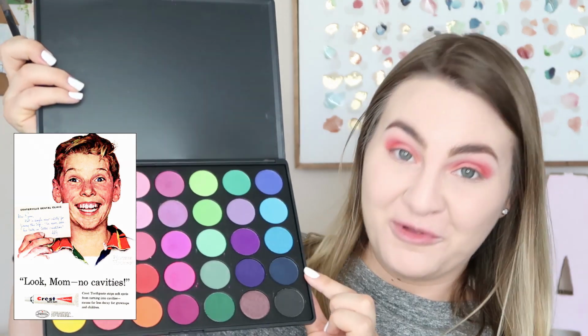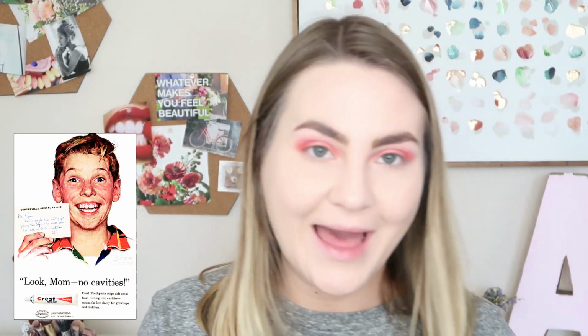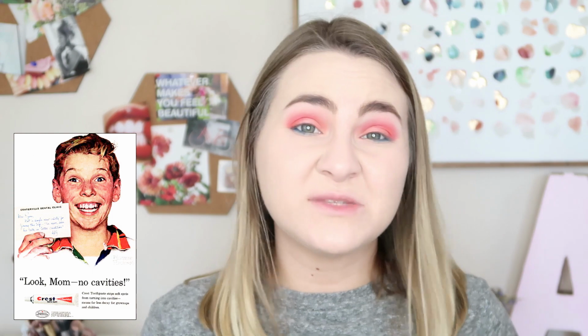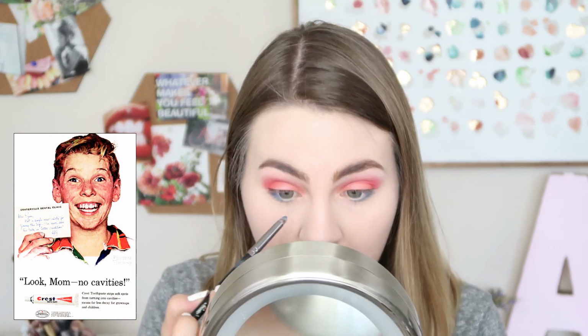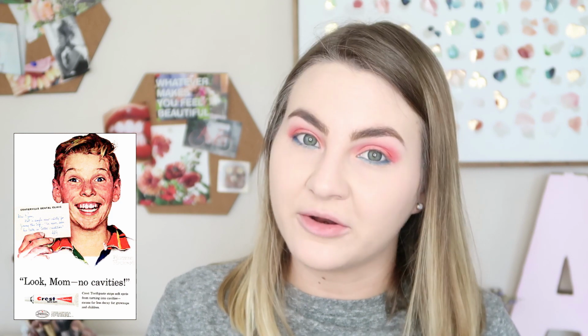So I'm gonna take this navy blue color and smoke it into my bottom lash line. Serious middle school vibes. Blue eyeliner on your bottom lashes. Does anybody remember how cool that was at one point? I'm gonna add some sparkly blue on the inside because why not? Well, can't go anywhere but up from here, right?